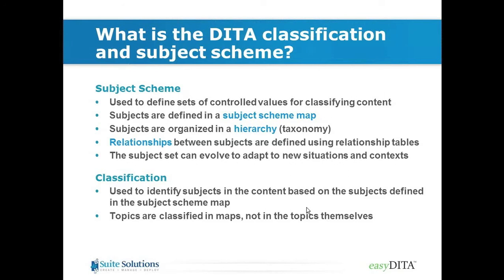Notice that a subject scheme is a DITA map, which is something we're all familiar with. Subjects are organized in a hierarchy, which is like a taxonomy, and then relationships can be created between those subjects using relationship tables. Again, a construct that we're all used to. And the nice thing about it is that the subject set can evolve to adapt to new situations and contexts, which corresponds to the idea that we can use topics that we've already created in our repository and use those topics for new deliverables, new books, or new publications as new products or new situations or new contexts arise.